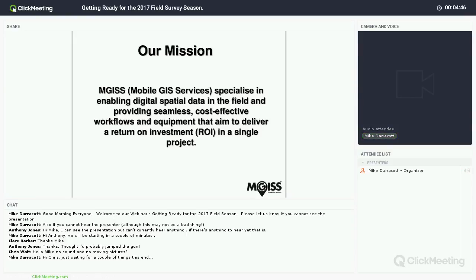Looking at this from a cost-effective point of view, there are lots of enterprise-level solutions available on the market, which might, to the smaller consultant, be cost prohibitive. And in terms of enhancing accuracy of field data capture, there is lots of technology on the market, with a variety of price points. But actually, what is the best solution for your accuracy requirements in the field? Ultimately, we aim for a return on any investment you make in a solution, a return on investment across a single project, and increasingly that's what we're finding with the type of solutions that we offer people.